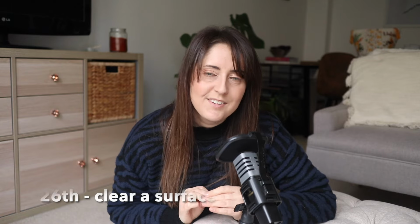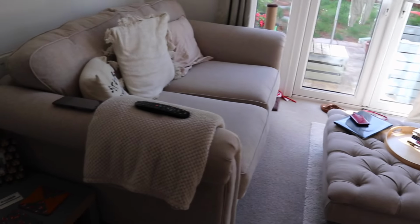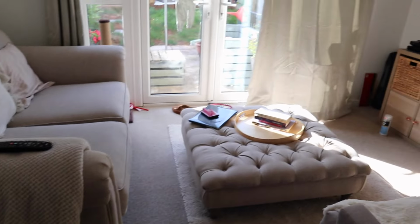For the 26th, can you clear a surface? This could be anywhere in your home. It could be the coffee table, the dining table, the kitchen side, the windowsill. Just find a space that needs sorting and see if you can go through, put things back, put things away, or let go of anything that you no longer want.